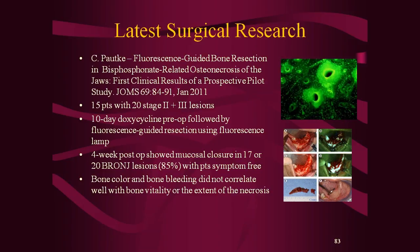So they used a fluorescence-guided lamp to help them decide how much bone to take away, and they had, again, good results. 85% of the patients who showed up with mucosal lesions, and again, these were stage 2 and stage 3 lesions. None of these were stage 1. These were more aggressive, and they had already failed conservative therapy. They went through conservative therapy, didn't do a darn thing. They were still having problems. Okay, well, let's be a little bit more aggressive, and they had something to use.